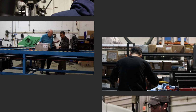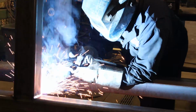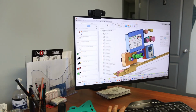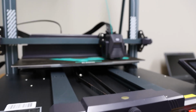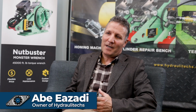Hydraulitech's products have been designed and improved based on experience. We are running a hydraulic shop at the same time, and that's what separates us from our competitors, because every day we are dealing with hydraulic repairs. We create technology that we use on a daily basis in our repair shop. So all our products come with features that make hydraulic repair shop operation as easy as possible.